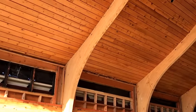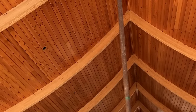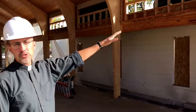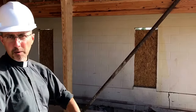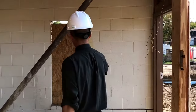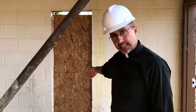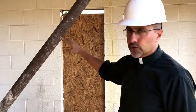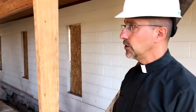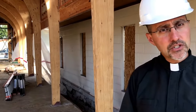As we come into this space, you can see that the old CMU blocking, this is a construction style you can't even use today. It's not code, so we're bringing it into the 21st century. We're going to fur all these walls out with 2x4s. We're going to insulate them, and then we're going to put new drywall. We're going to give it a level 4 and a level 5 finish. That's a finish that they use in museums so that we can paint directly onto the drywall, so that we don't later go back and have to redo it, so that our iconographer can apply the iconography right to the walls.